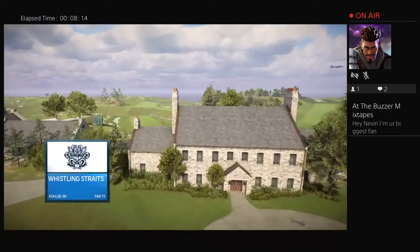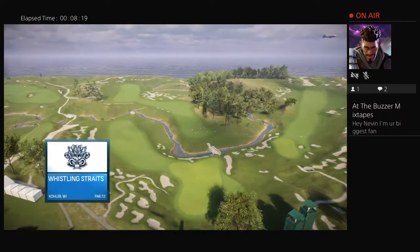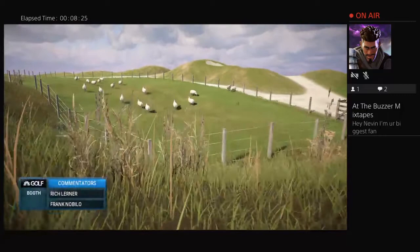Hello again and welcome. Rich Lerner alongside Frank Nabilo. We're at Whistling Straits along Lake Michigan, Kohler, Wisconsin. Now, this golf course was first established in 1998. Frank, what are some of the key scoring holes out here?